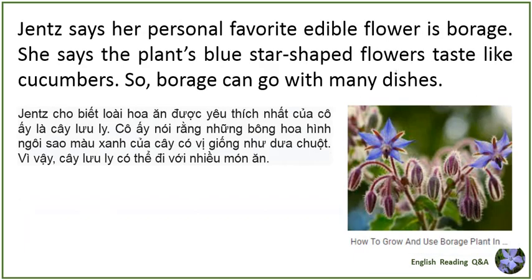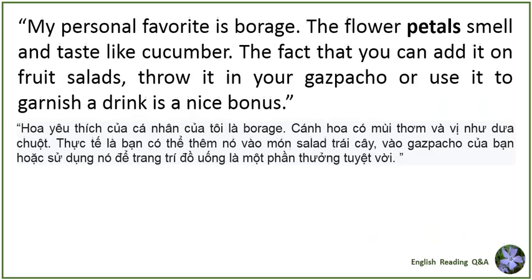Jentz says her personal favorite edible flower is borage. She says the plant's blue star-shaped flowers taste like cucumbers. So borage can go with many dishes. My personal favorite is borage. The flower petals smell and taste like cucumber. The fact that you can add it on fruit salad, throw it in your gazpacho, or use it to garnish a drink is a nice bonus.